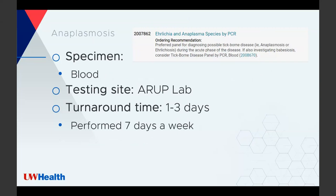Here's how the order looks for anaplasmosis. The specimen is blood, and it takes about 1 to 3 days to be completed, and this test is performed 7 days a week. The unique aspect of anaplasma or anaplasmosis is that it also detects for Ehrlichia, which is also a genus closely related to anaplasma.